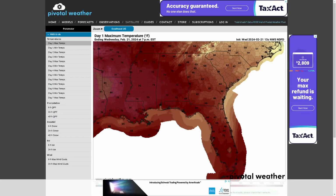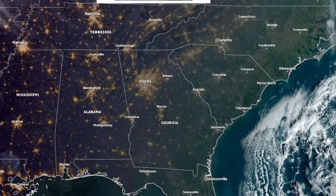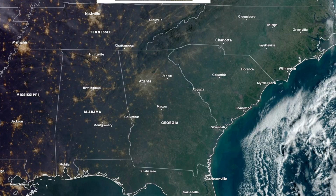Cloud cover right now looks to be really good. No clouds seem to be in sight. The only clouds being produced are out at the coast where those showers were that I just talked about not even 30 seconds ago. Those clouds off the coast shouldn't be too much of a big deal. We probably should stay clear all day.